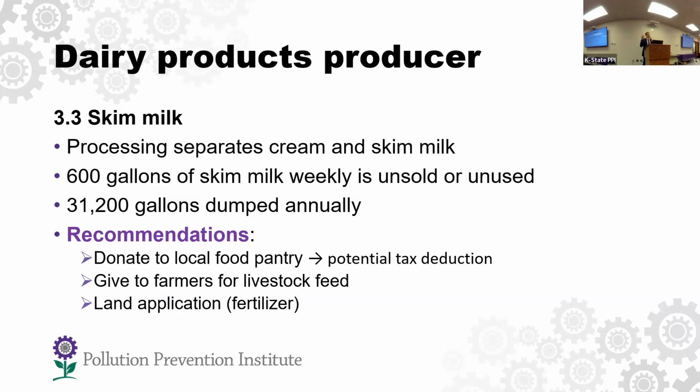The other option is to give it to local farmers. Skim milk is apparently a popular way to fatten up hogs. I'm not a hog farmer, but this is what I read. And reading is cool. So anyway, kind of the last option would be to use it as fertilizer applied to the land. There's a little bit of research about that. It came into vogue during COVID when farmers wouldn't be able to get it to their processing facility for some reason.